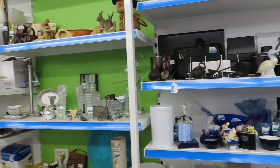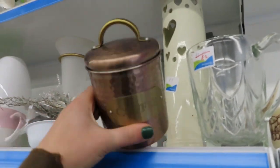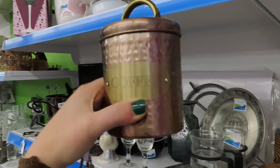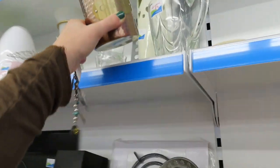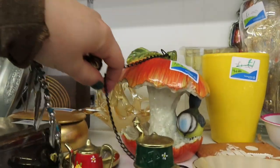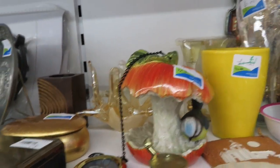Moving on to the bric-a-brac section. So this shop has quite a large one and I do find quite a lot of good stuff in here. For some reason I have an obsession with tea, coffee, sugar canisters. I do have some glass ones now, so I didn't end up buying this, and it was on its own, so I didn't just need one. Then I found this bird feeder. I think it's a bird feeder, but it looked like an apple core, which I thought was cute.